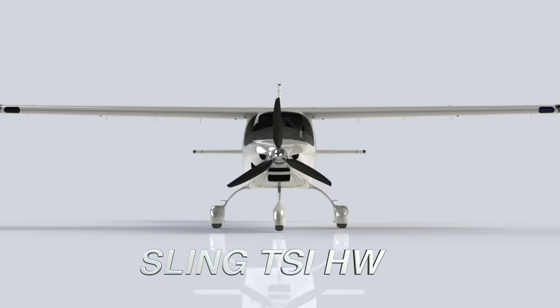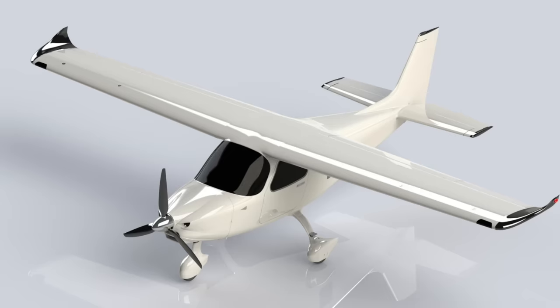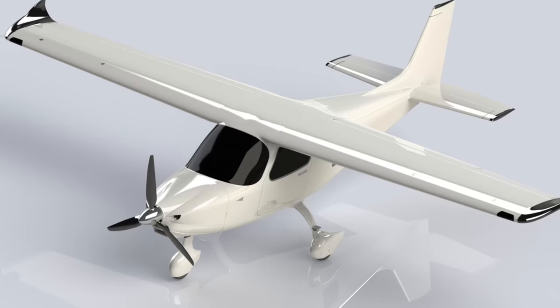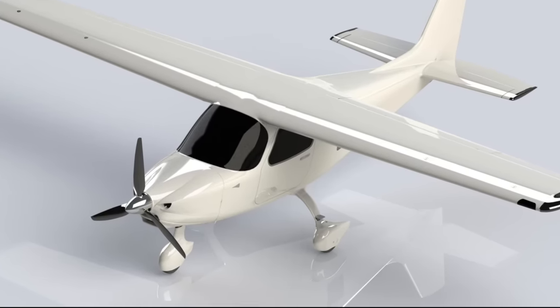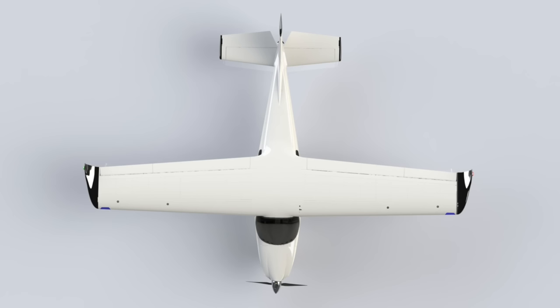Next, we have the SLING TSI High Wing. Consider the TSI High Wing as a current code name, as this aircraft is not readily available yet. But if you're familiar with The Airplane Factory, they build some amazing light aircraft that are also economical.